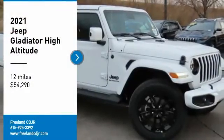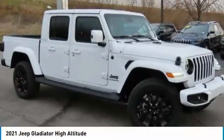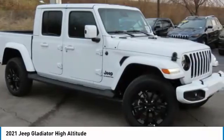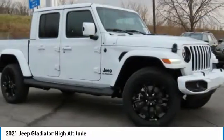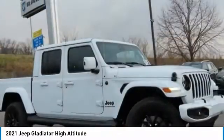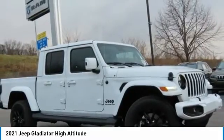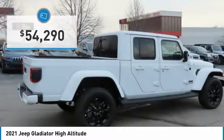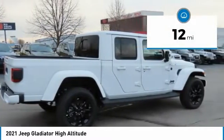You are going to love the 2021 Gladiator. The Jeep Gladiator is just the off-road truck that Jeep fans have been waiting on. Enjoy the functionality of a truck while retaining the off-road capability. You'll fall in love with this Jeep Gladiator, and it is priced below $55,000. This vehicle has less than 100 miles.